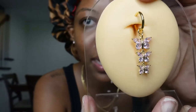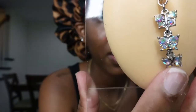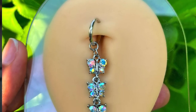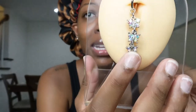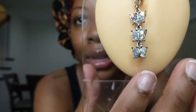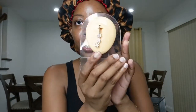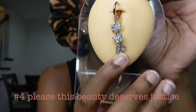The details, the details. I just want you guys to get into the details. Are you kidding me right now? Oh my goodness. I'm also gonna leave a number for this one because I'm not sure what to call her. So let me know down below what we should call her.